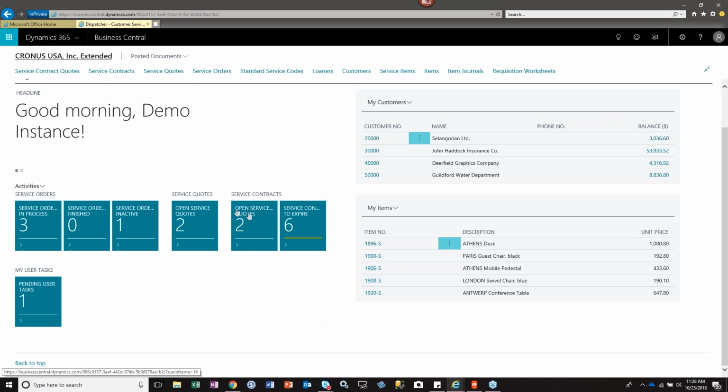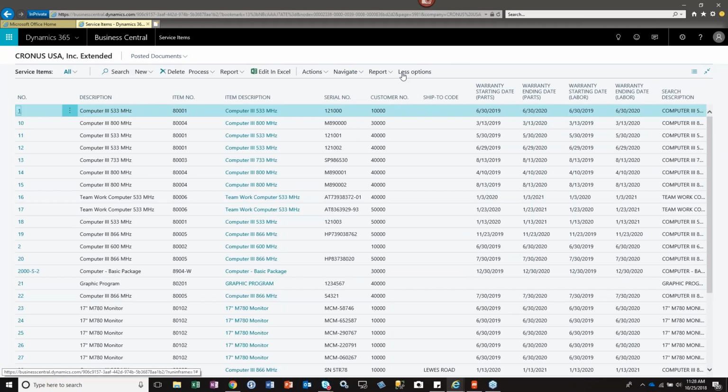So in here, I've got some contracts that are going to expire. But before I get into all of that and show you how you drill in through this stuff, let me show you what some of these options can be. And the first thing we talked about on the PowerPoint slide was going to be service items. So what's a service item? Let's take a look. Here's some service items.